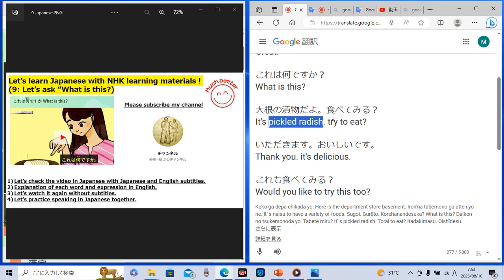食べてみる? Do you want to try to eat? Or would you like to try? Like this. 食べてみる? 食べる means eat. 'Try to' is asking somebody to try it, right? So try to eat. Again, this is a question form, so the last tone is going up. 食べてみる? 食べてみる? Right? The tone is going up. So, as I said, in a Japanese department store basement, there is a variety of foods, and we can taste it free of charge for a small portion before we actually purchase it. So, I think it's going to be a very exciting and interesting place for you to visit.